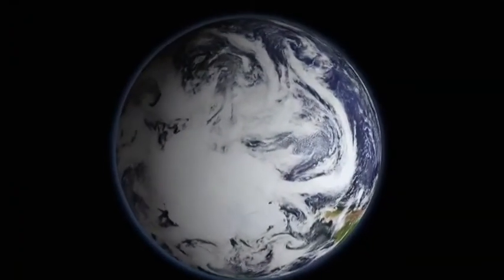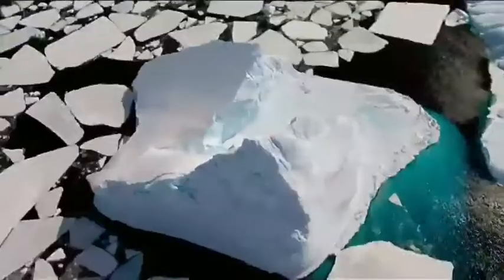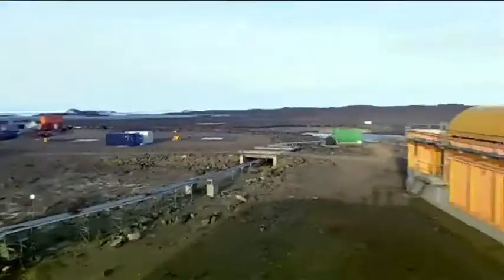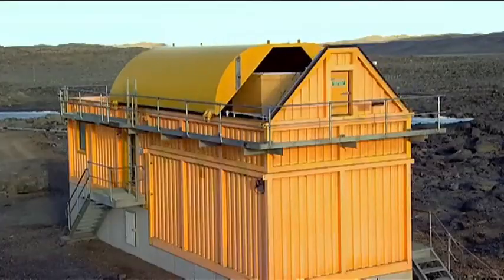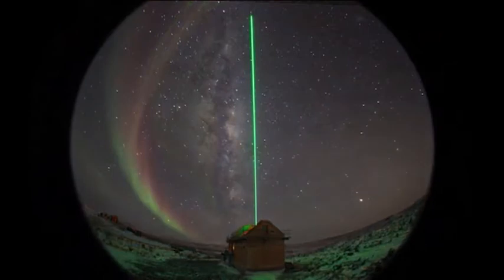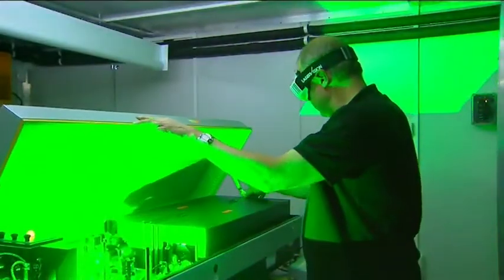So to do that, they've come to the one place on Earth with the cleanest air and the most visible sky. Antarctica. Inside this high-tech container is their special tool, one huge laser called LiDAR. Researchers are shooting it directly into space through special mirrors and filters and seeing how much light bounces back. From that, they're hoping to be able to take the temperature of the atmosphere at the very highest point.